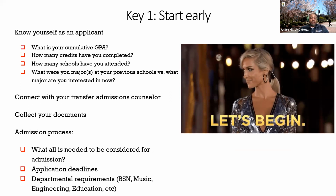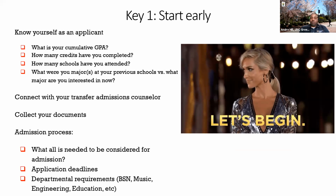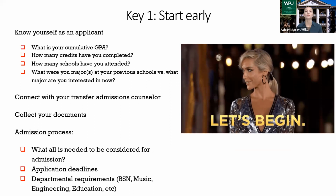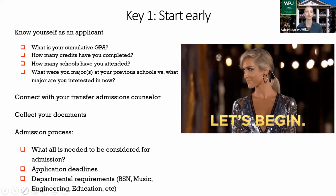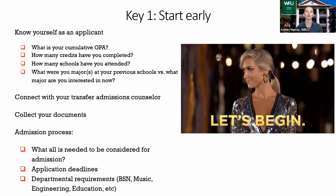So now we're going to get into these keys. We're going to talk about the things that you need to know about being successful through the application process as a transfer student. And Ashley is going to kick us off. So the first key to success is starting early and really knowing where you've been as an applicant and where you're looking to go and what the process is going to look like for you.